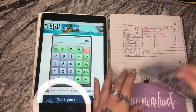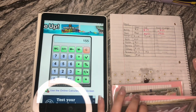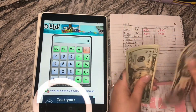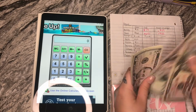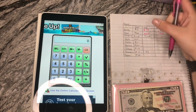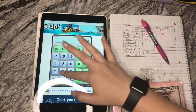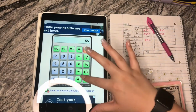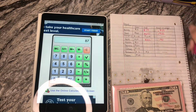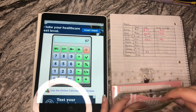I did have emergency in my bank for a while, so I don't want to track it right now. Gifts had $55 at the beginning of the month. So we have 50, 70, 90, 110, 130, 135, 140, 141, 142. 142 minus 55. So that's a positive $87 for the month of August, which is surprising because of all the stuff that I bought for my dad for his birthday.